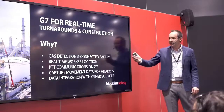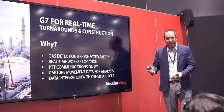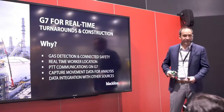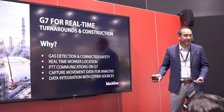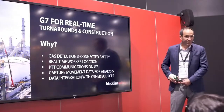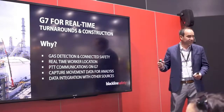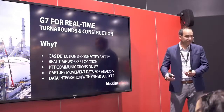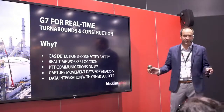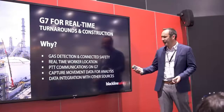This is already a gas detector and a connected safety device, so you're able to keep your people safer than with a regular gas detector. You've got something on here that can send real-time alerts out. If I pull this latch, I can get awareness of that alert within seconds, and then I can have a monitoring team call me and talk to me right through the G7. So if anybody on the site during a turnaround ever has an incident, within seconds you can start to respond. You know where they are, you know what happened, and you can send the right responders really quickly. That's kind of table stakes during a turnaround. You can keep people really safe. But what can you do after that?